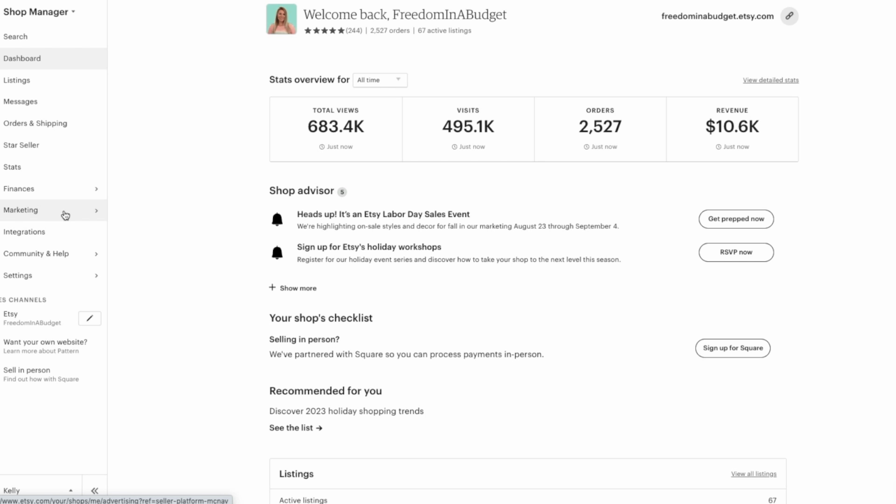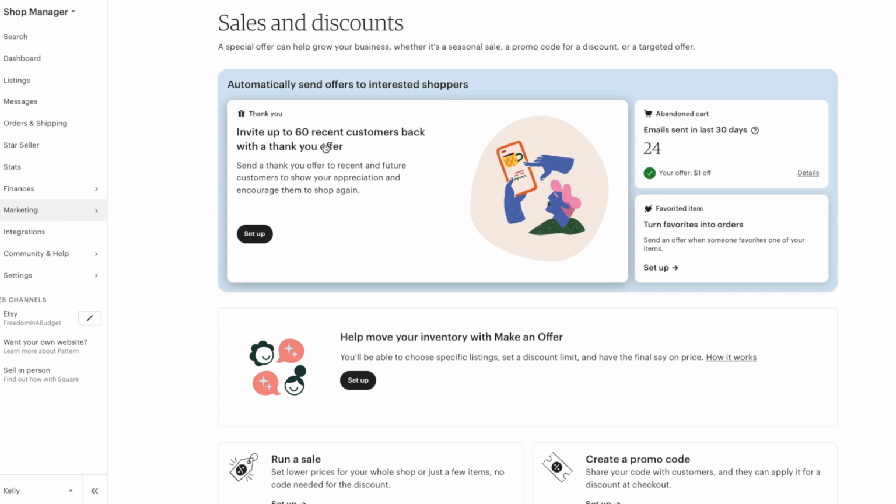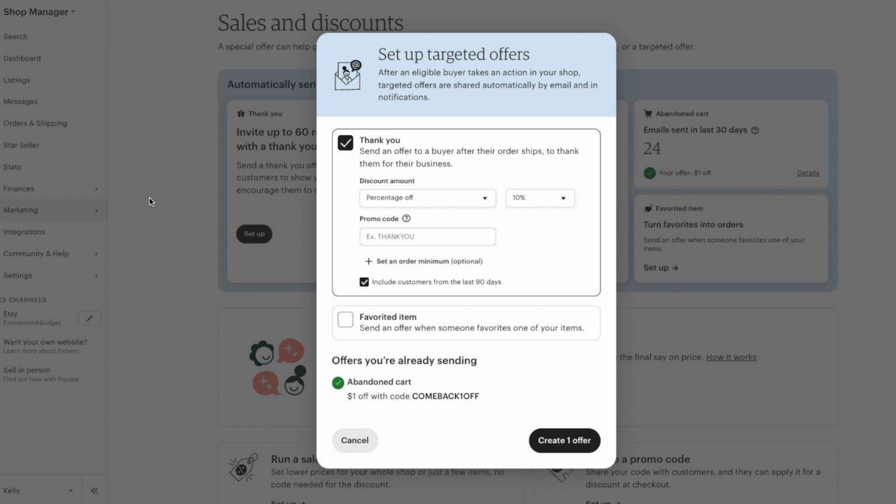customers. So we're going to go into marketing here on the left, hit sales and discounts. Then we are going to set up a thank you message. So this is going to give them a discount for any future purchases. So you can do percentage off, fixed amount, or free standard shipping. So I'm going to do fixed amount, and I'm going to do percentage off.